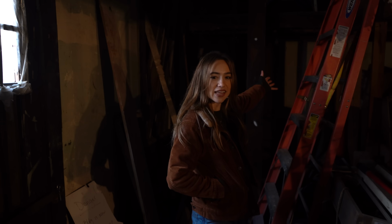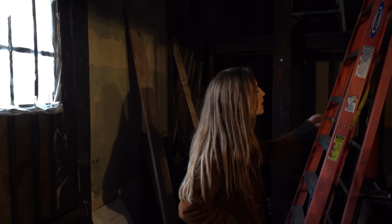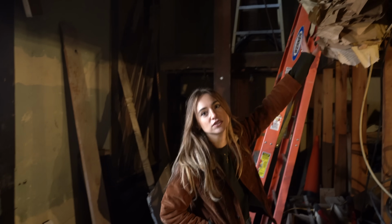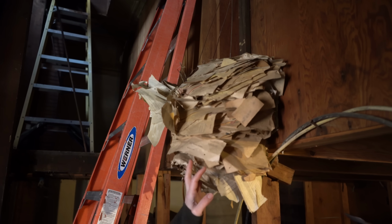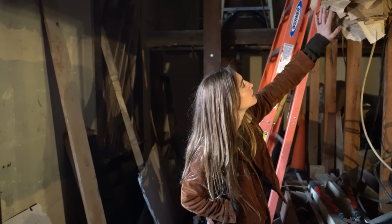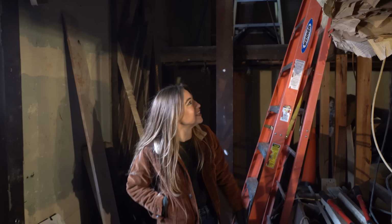This is the elevator. Obviously original to the building. It's built into the second floor. I'll show you whenever we get up there. Something else pretty cool is all of these receipts right here, just stacked up. I don't even know how many receipts that is. Again, some of these will be for sale on my site at some point in the future, so stay tuned for that.